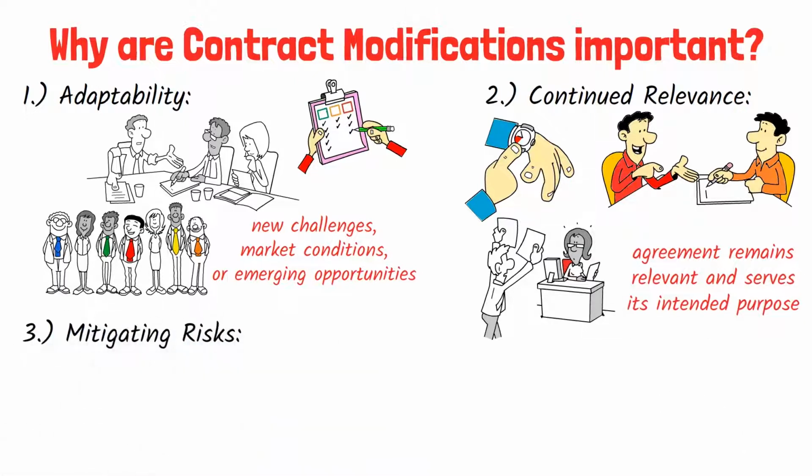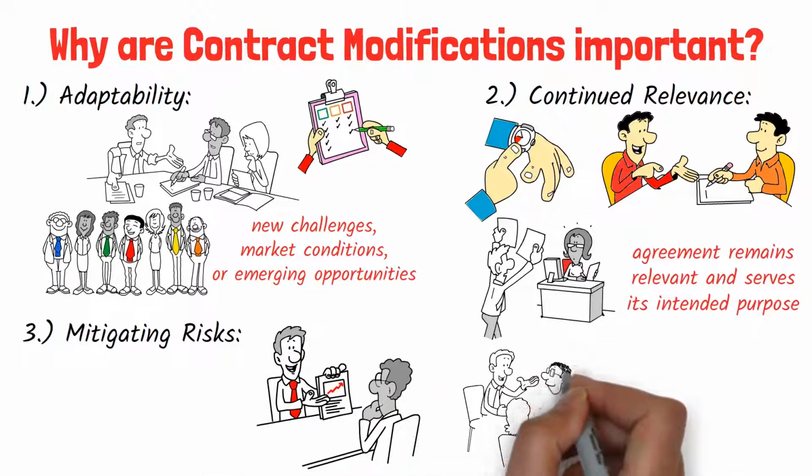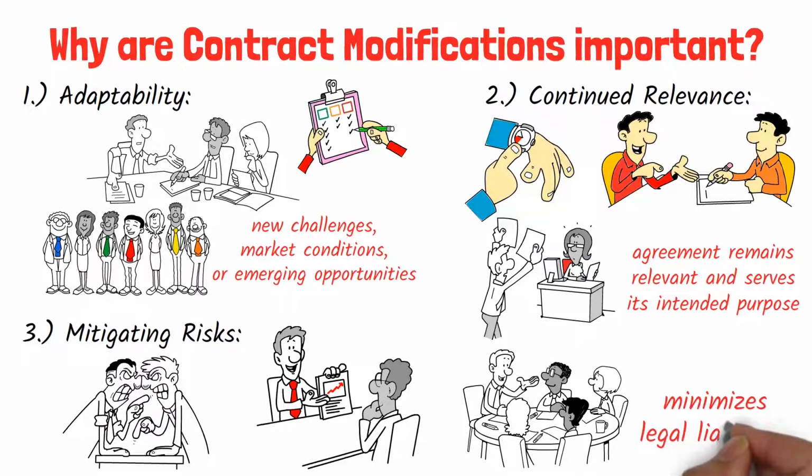3. Mitigating risks. By modifying contracts, parties can address unforeseen risks or change regulatory requirements. This helps prevent potential disputes and minimizes legal liabilities. Various types of contract modifications can be made.